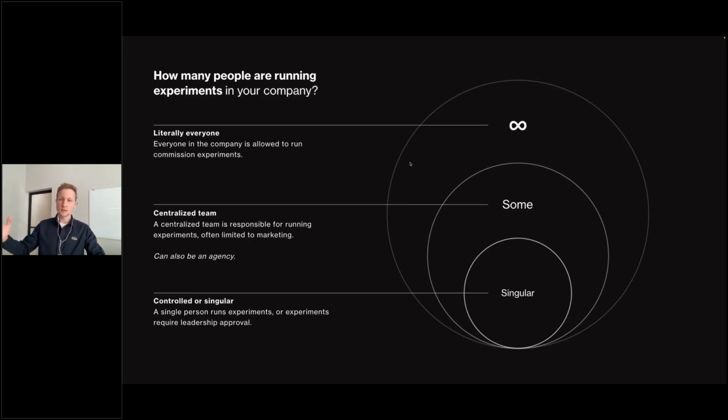And you can see this in the examples of Microsoft, Booking, Amazon, all these big companies where it's not really one or two people running experiments, right? You can't even imagine one person doing all of that for one of the aforementioned companies, but it's really in all the departments, people are running experiments, right?